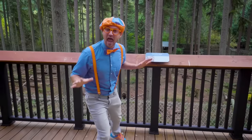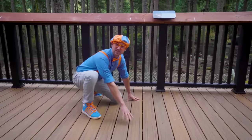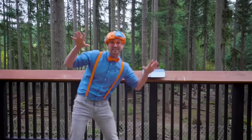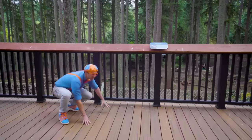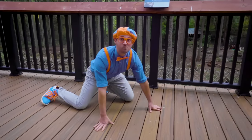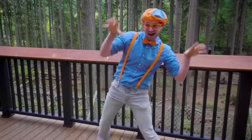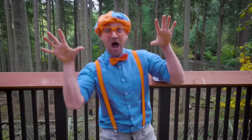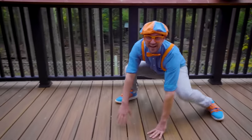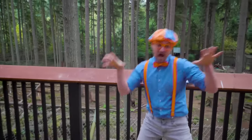Hey, I have an idea. How about you and I act like bears? So we get on all fours, but when you hear music, then you stand up. And growl and dance like a bear. Ready? All right, act like a bear. Rawr! Rawr! Rawr!